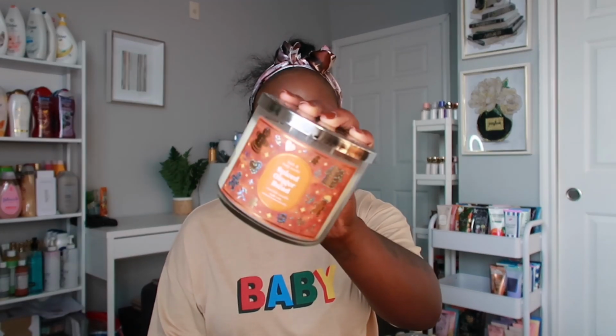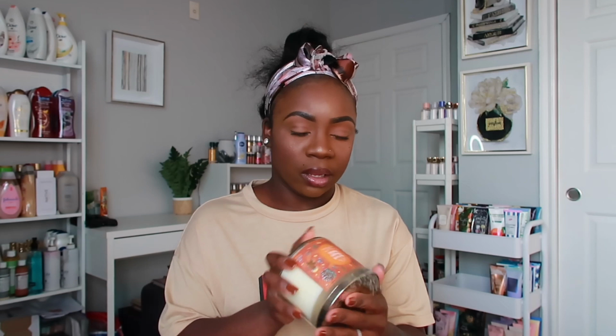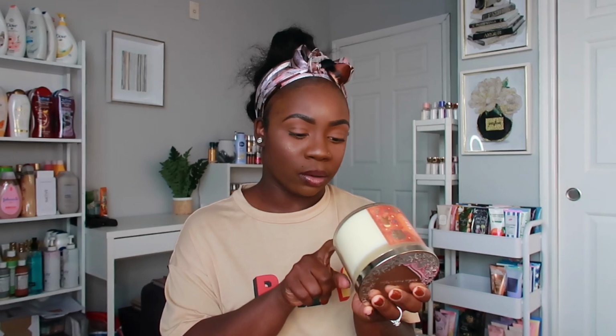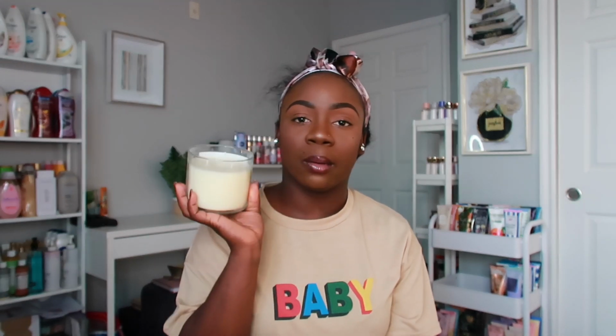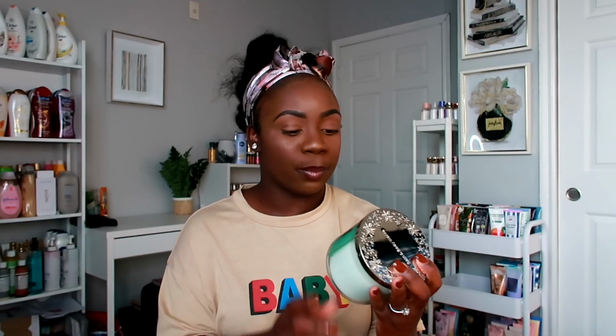Next one I got here is a spiced gingerbread. I've never seen this scent before in previous seasons, like fall seasons, like last year and stuff. I didn't see this candle. This one smells really good. This one's new to me. This one has notes of vanilla icing, cinnamon sugar, fresh ground nutmeg. I can pick up on the cinnamon sugar and the nutmeg in this one. So if you're not a big cinnamon spice lover, this is not gonna be the one for you because it is strong on the cinnamon. It smells really nice.